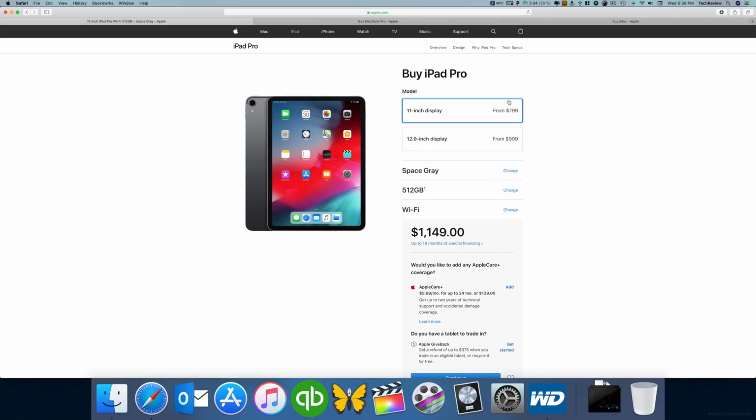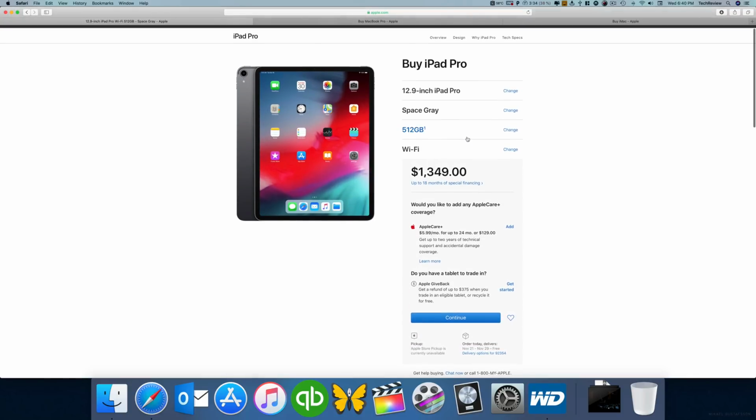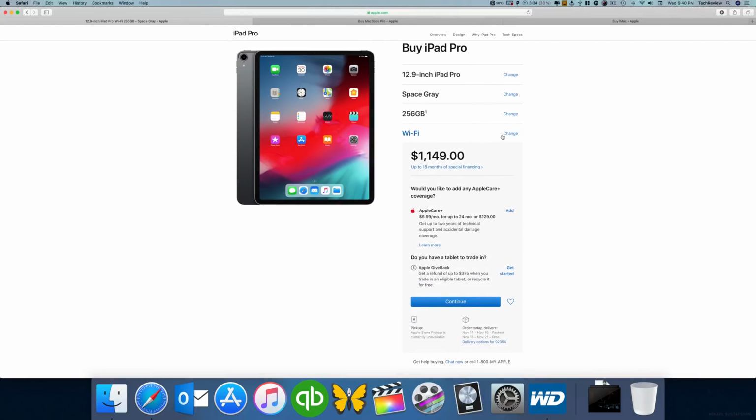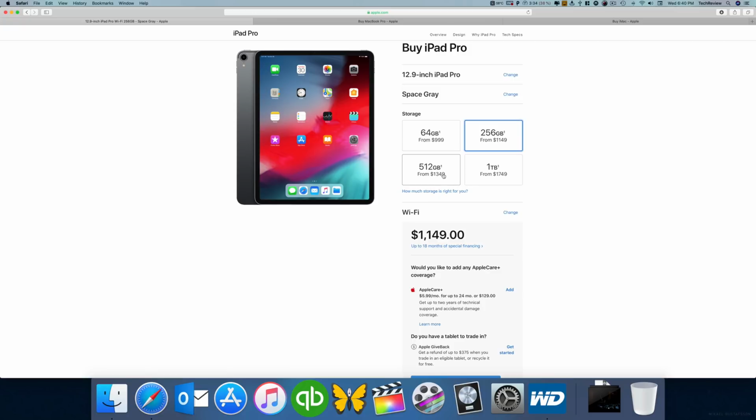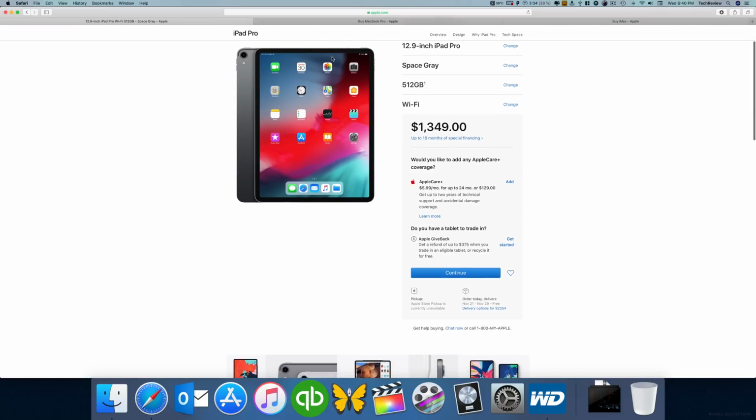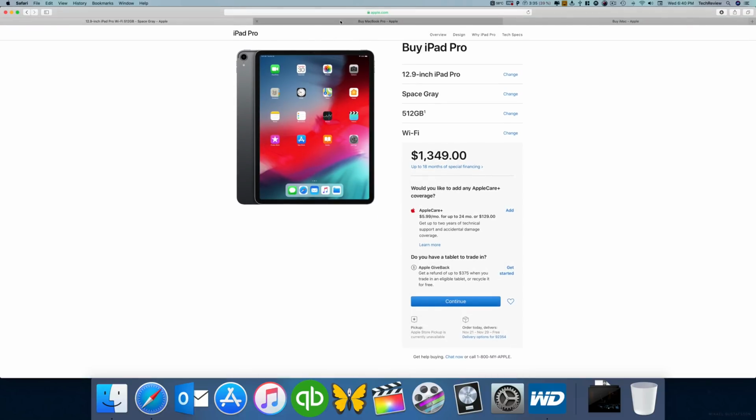Now, a lot of people who would be deciding between an iPad Pro and a MacBook Pro or any other laptop would most likely be going for the 12.9-inch display, specifically because Apple has so many 13-inch displays out there, and it would be the most comparable. Let's go for the configuration that we set up, and we had space gray, 256 gigabytes, and the Wi-Fi model, and that is the same price, $1149. If we go into something more relevant like 512 gigabytes, maybe this is your only computer, we're looking at $1349. So $1349 for an iPad Pro with middle of the road storage, and this is the 12.9-inch model.